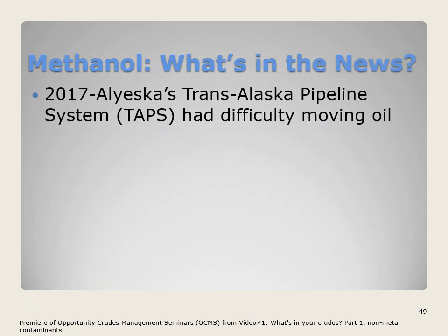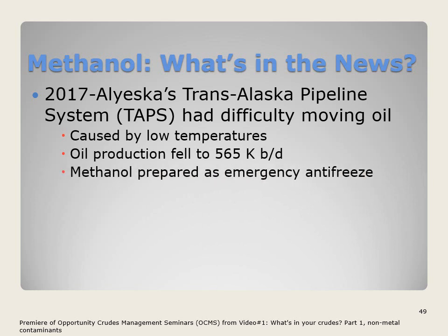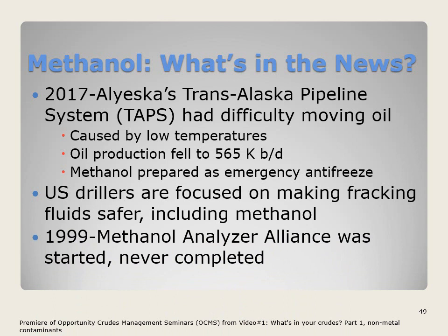In 2017, the Trans-Alaska pipeline system had difficulty keeping the line running due to low temperatures of minus 60 degrees Fahrenheit, which caused the oil to move very slowly. Alaska's oil production fell to just 565,000 barrels per day in March 2017 due to low temperatures. Compare this amount to the 2 million barrel per day production in the late 1980s. Even though Alyeska pipelines had heaters, they prepared methanol as an emergency antifreeze. U.S. drillers are focused on making fracking fluids, such as methanol, safer. In 1999, the Methanol Analyzer Alliance was formed to develop a method to measure methanol, but this project was later scrapped.